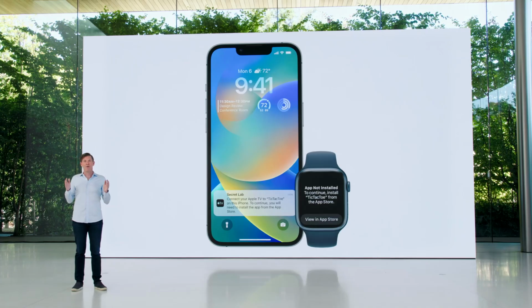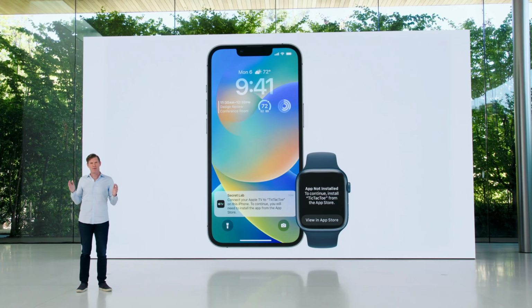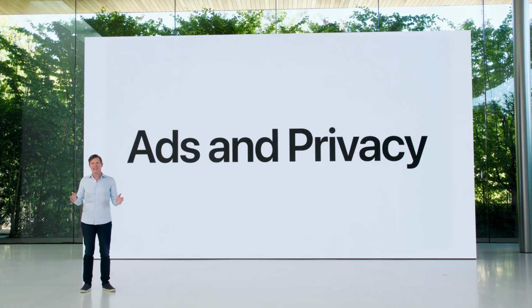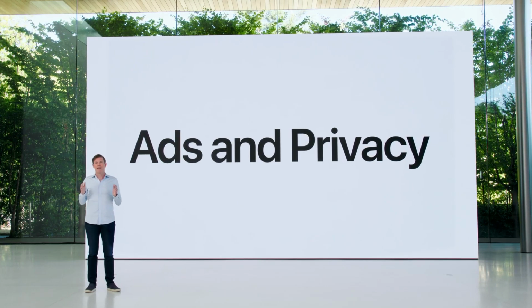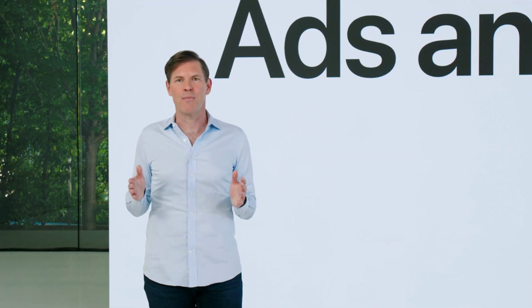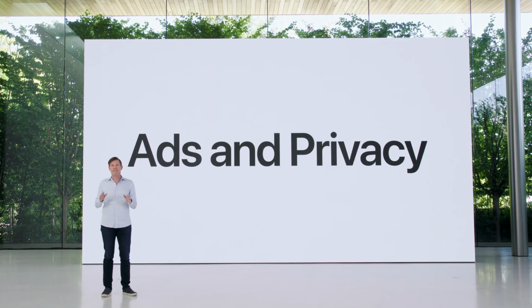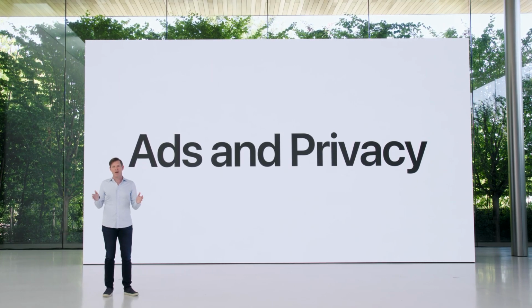In fact, if your app isn't installed, the user is automatically prompted to download it right from the App Store. Now for iPhone and iPad, there are new tools for advertisers. We know that effective advertising is important to a lot of your businesses, which is why we created SKAdNetwork. It's an API that helps ad networks and advertisers measure the performance of campaigns without tracking users. And we've been pleased to see many third-party ad networks adopt it.